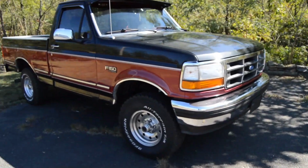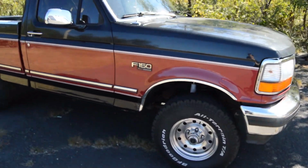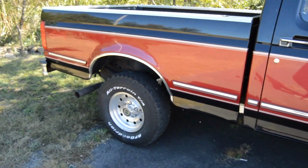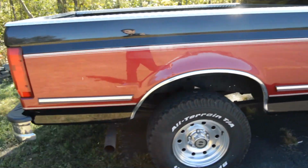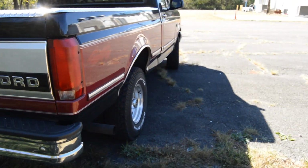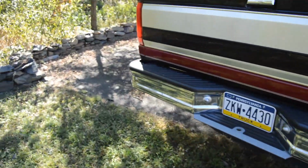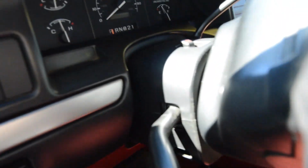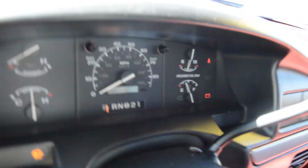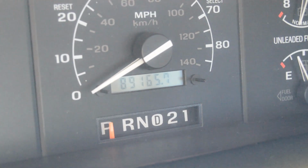Alright guys, if you haven't seen the other video where I introduced this, this is the 1995 Ford F-150. I bought this as a daily so that I could drive in the winter and I could just drive when I don't want to drive the car. It's very clean. It's a 1995 like I said. In the video I showed it had 89,000 miles on it. It had 88,000 on it. It has 89 on it now. I'll show you guys exactly what it has. $89,165, so not too bad for a 1995.